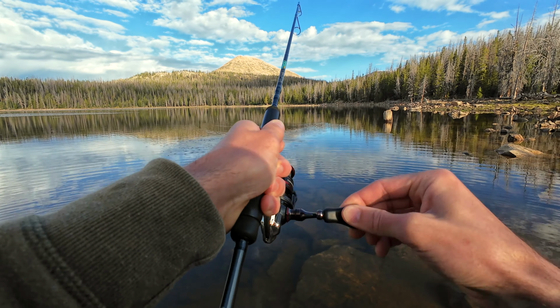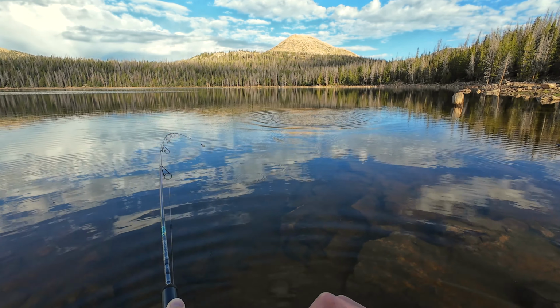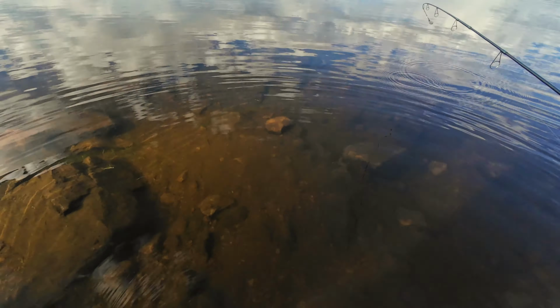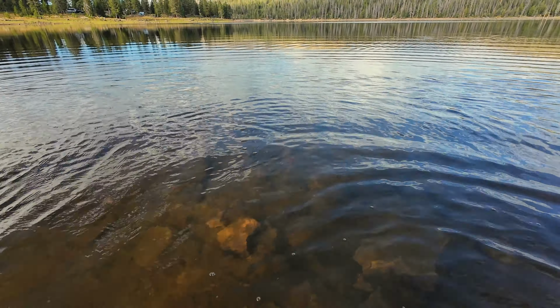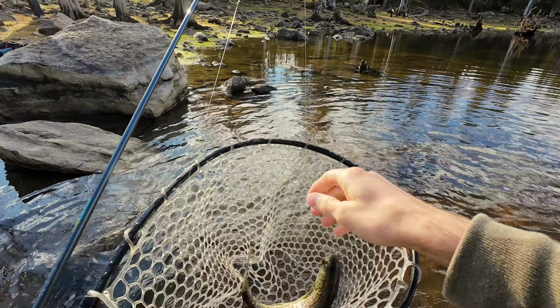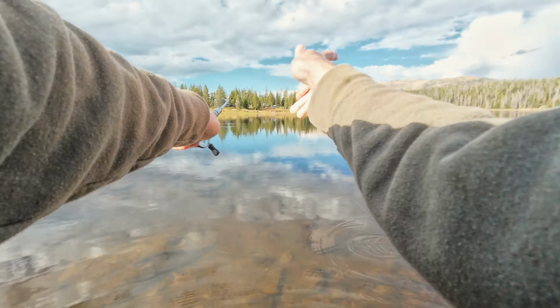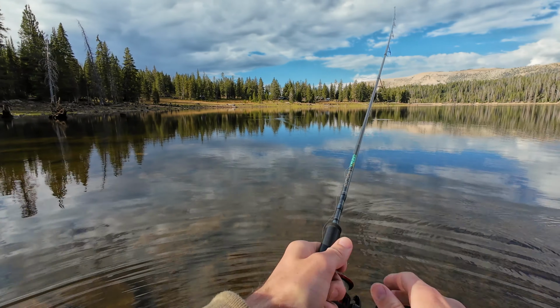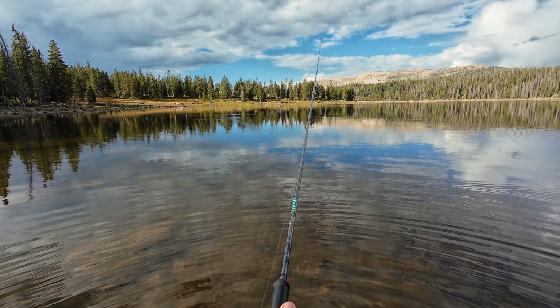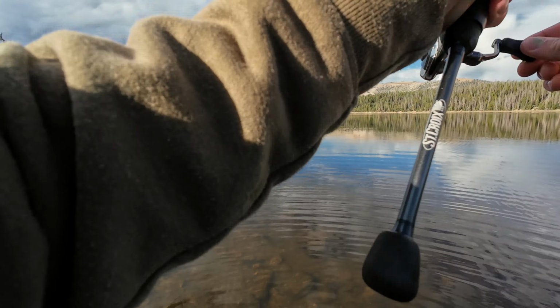There's one. Oh, this one's a nice one. This one's a decent size. Oh, there you go. Nice. Another tiger. There we go.